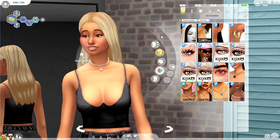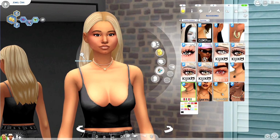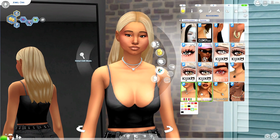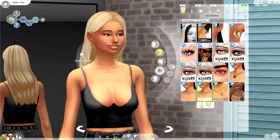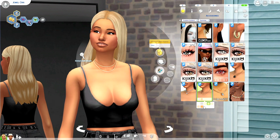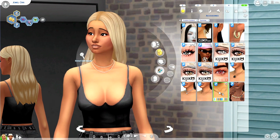Speaking of necklaces, we do have a couple of necklaces by Aretha, and I feel like that is the creator that collabed with A Hair's Brittany. I'm sorry that I suck and I can't remember things for more than 10 seconds, but this necklace is probably my all-time fave. I love the double layers, and I just think it's so chic, you know?